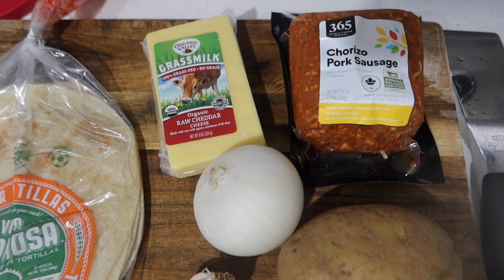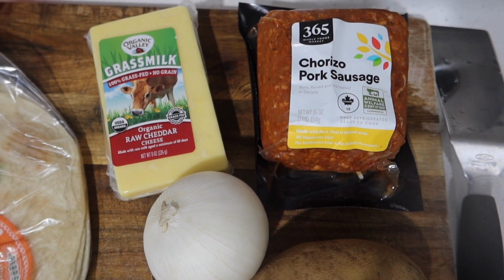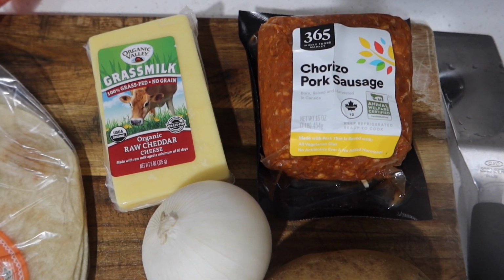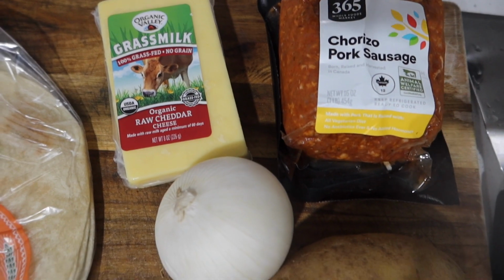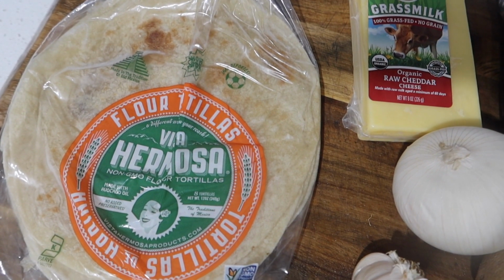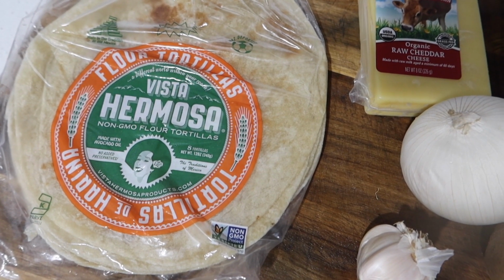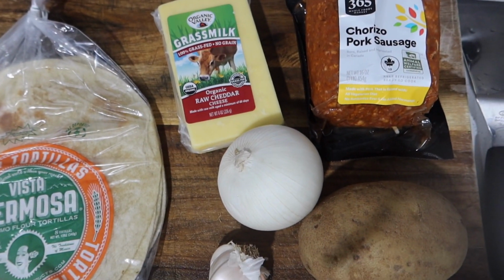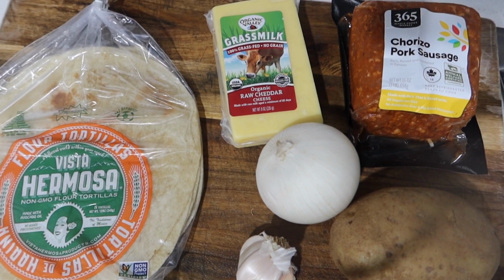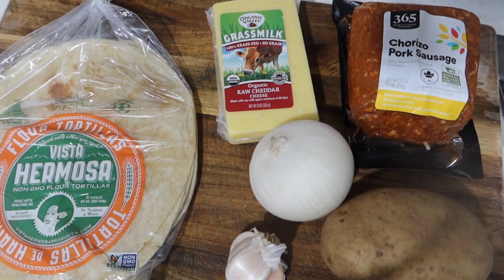But anyways, I am gonna whip up some breakfast for Colin. I just got my Whole Foods order yesterday, so I have chorizo. I've been making breakfast tacos with some raw cheddar, some white onion, a potato, obviously garlic. These are the goat of the goats of the tortillas. The ingredients are incredible and they're so yummy. We love them. And then I'll do eggs, some hot sauce. I just really want to give you some inspo in the kitchen, that's all. When you just feel like you're in a rut, sometimes you just gotta take it back to simple.